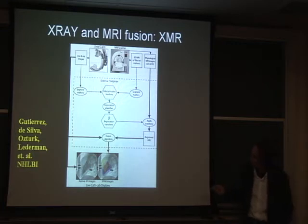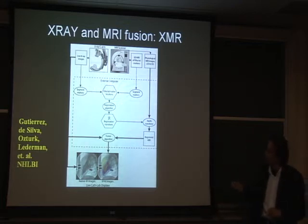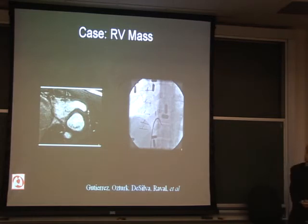He puts fiducial markers on the outside of the patient. So they're visible on X-ray as these dark spots here, and on the MR they're visible as bright things. And so what he can do is take the MR data, digitize where those markers are, and then put the X-ray space and the MR space together to get fusion of those two different modalities. Here's an example, it seems very early on when he was developing this, it's a really nice case for why this is required.